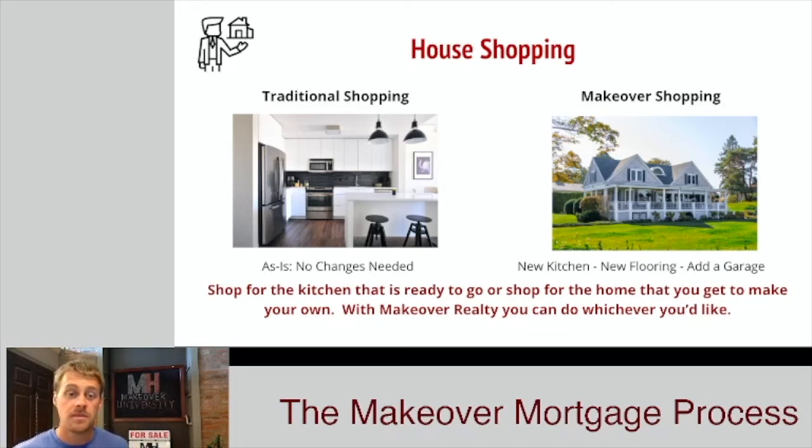So maybe they find you a house that is almost the right square footage, but with an addition on the back end with a master suite, if you will. That 3-bed, 2-bath just became a 4-bed, 3-bath, and it's in the location that you really want. So now you get to go house shopping both ways. You get to shop the traditional way, like everybody else, but you also get to shop the makeover way and get creative with it. And when you shop with a Makeover Realtor, they're really good at helping you find those starter kits, a starter home, if you will, that can turn into that house that you're really looking for.